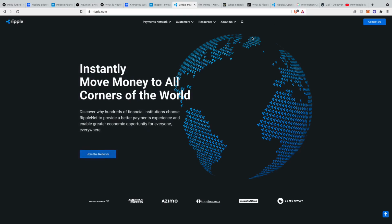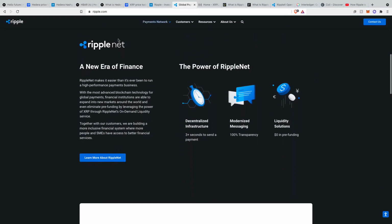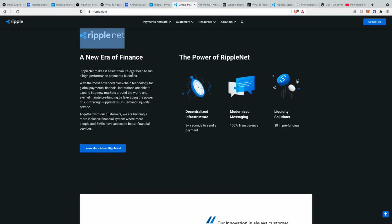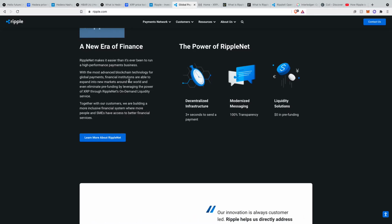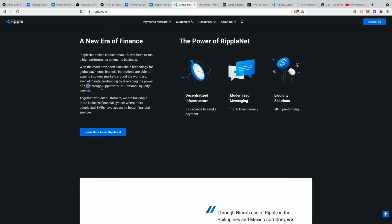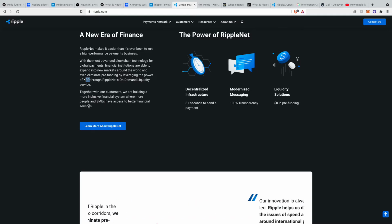So let me go back and we'll start to read. Instantly move money to all corners of the world. Discover why hundreds of financial institutions choose RippleNet to provide a better payments experience and enable greater economic opportunity for everyone everywhere. So they're trying to be the Amazon of payments. A new era of finance, RippleNet. RippleNet makes it easier than it's ever been to run a high-performance payments business. With the most advanced blockchain technology for global payments, financial institutions are able to expand into new markets around the world and even eliminate pre-funding by leveraging the power of XRP through RippleNet's on-demand liquidity service. Together with our customers, we are building a more inclusive financial system where more people and small to medium enterprises have access to better financial services.